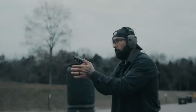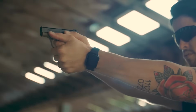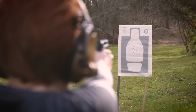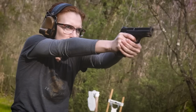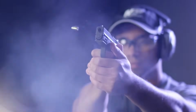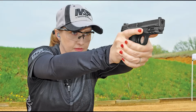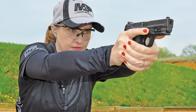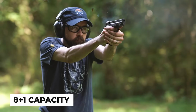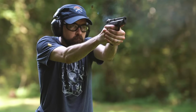Right off the bat, the slide is butter smooth. Seriously, it racks easier than pretty much anything else in the category, and that alone makes it ideal for folks who struggle with traditional micro-compact actions. Add in a grip safety, optional manual thumb safety, and a clean, light trigger, and you've got a pistol that's both user-friendly and confidence-boosting.